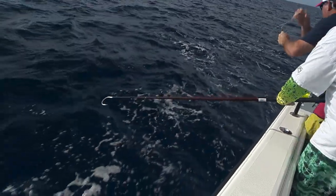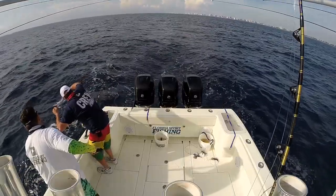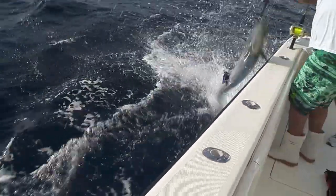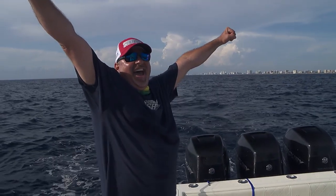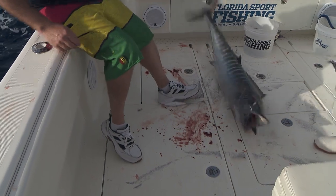Here it comes, here it comes. Nice fish. Yeah. Nice fish. Easy. Take your time. Just wait for it. Come on, come on, come on. Okay, easy, easy. Get him in the boat. Yes! Yes, yes! Now that right there, baby, is a pig.